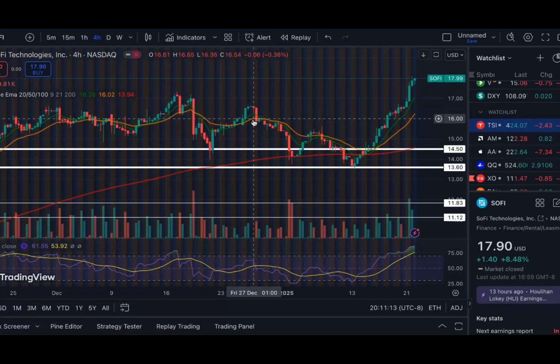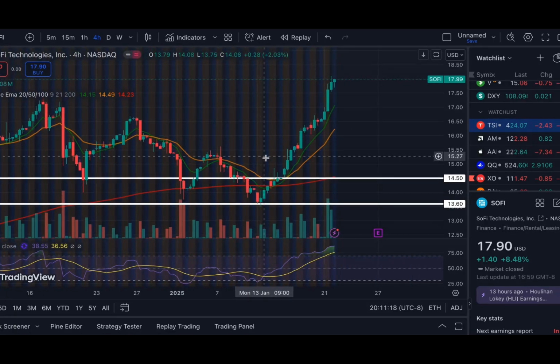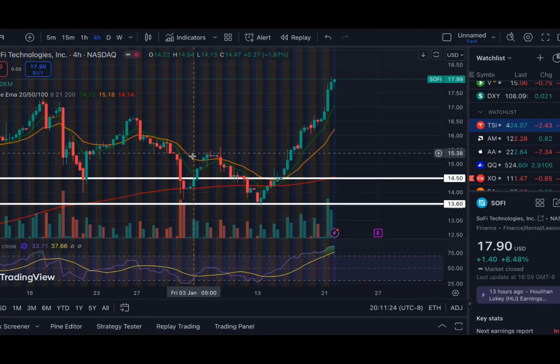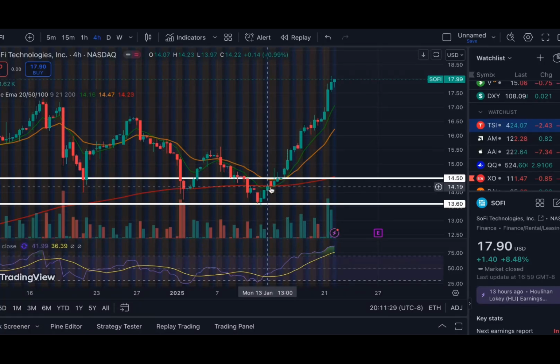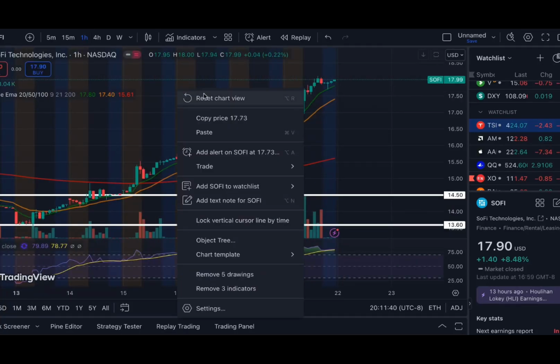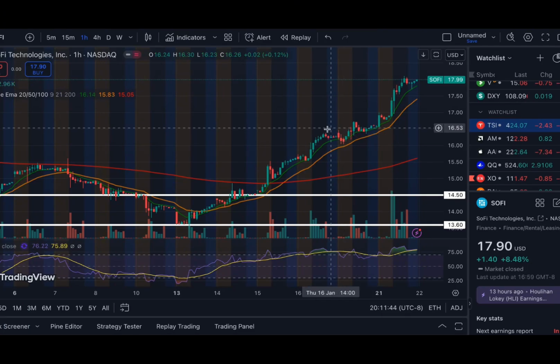Then you got 4 hour. 4 hour tells us a lot of stories here, right? We pull back to that level in the 4 hour. And as you can see, 3 or 4 red candles, the rest is just green beans. Constantly bullish on the 4 hour. Moving averages crossed to the upside. All 3 of them crossed. Again, bullish indication, bullish signal. Looks like we're getting a hammer candle now on the 4 hour. And then 1 hour, again, respecting moving averages, pulling back to moving averages to go higher.